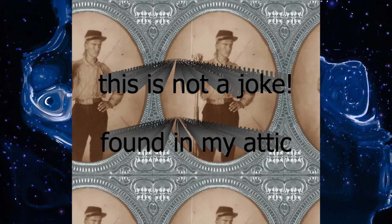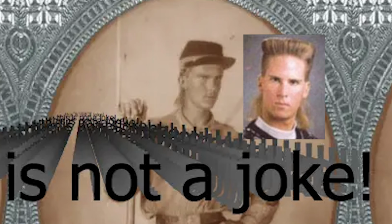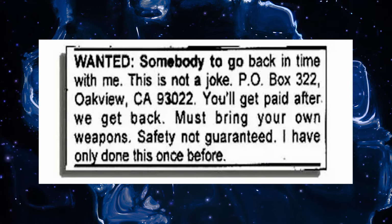In the following year, the user Scrow posted a picture he allegedly found in his attic. The picture seems to show the same mullet man and sparked even more curiosity around the mysterious article. A more ugly investigation attempt was about finding the supposed owner of the P.O.